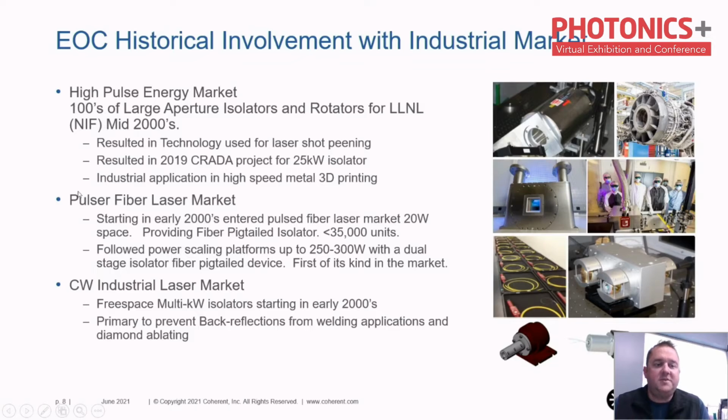If we switch to the pulse fiber laser market, we had a pretty strong position there in the mid to late 2000s. We started at about 20 watts, providing a fiber pigtail device for Q-switch and MOPA type fiber lasers. And we have shipped over 35,000 of these into the field. A lot of price pressure and competition in this space forces us to continue to push the power thresholds. So we have since exited a lot of that market.